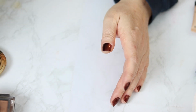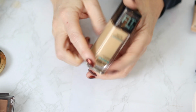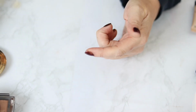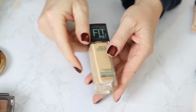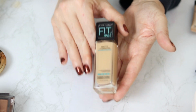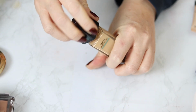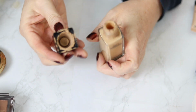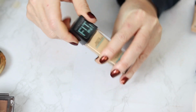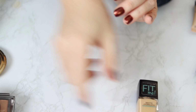Next up is going to be foundations. The first one is going to be the Maybelline Fit Me foundation. I have it in the shade 128 and I think this is called Warm Nude Beige. I really enjoyed this and I wore it a good bit. It's just something I'm no longer reaching for, and I think the main reason is the packaging. It's just one of those pour outs. There's no pump, and even for the drugstore nowadays, the drugstore can do better. So I am getting rid of that.